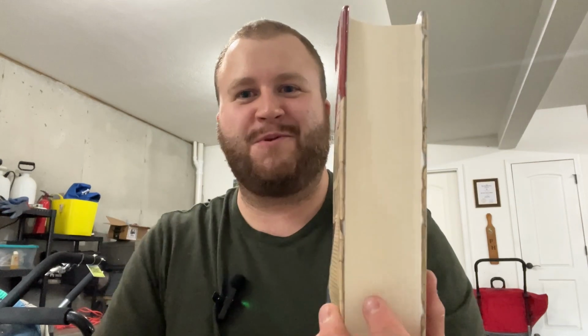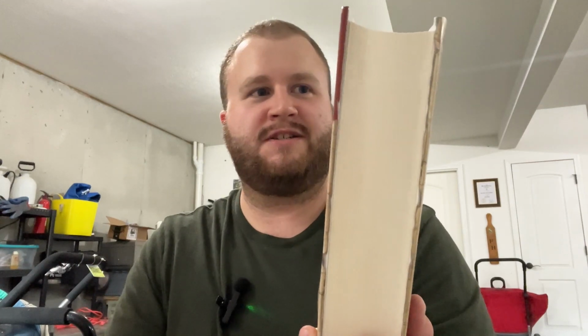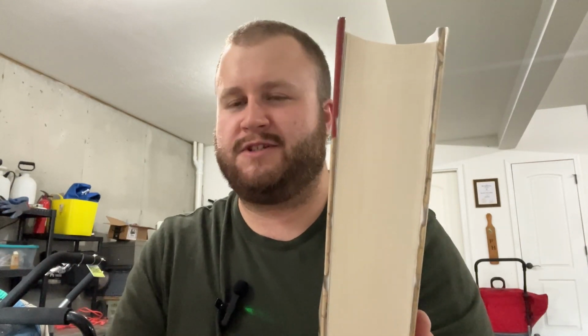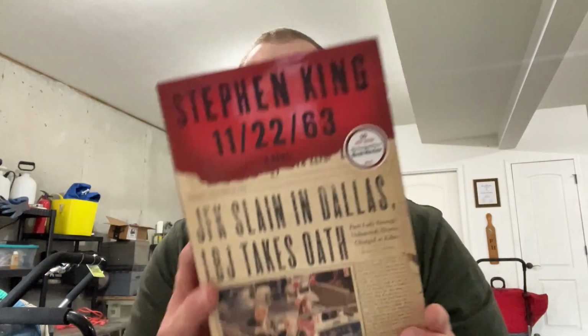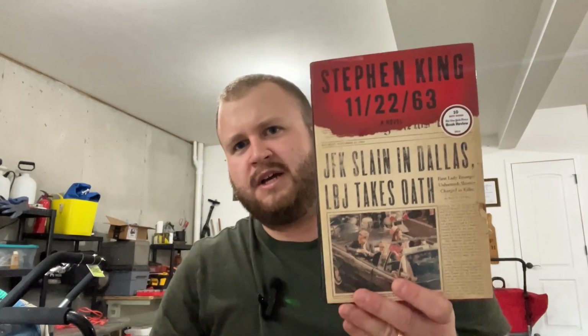The fourth best book out of this list is one that I first read just about 2 or 3 years ago. It was first published in 2011, and at the time it was on the top 10 best books on the New York Times Book Review. And that is 11/22/63 by Stephen King. This is not your typical Stephen King book. It's not scary, it's not horror or anything. It's more of a science fiction, historical fiction type of story.